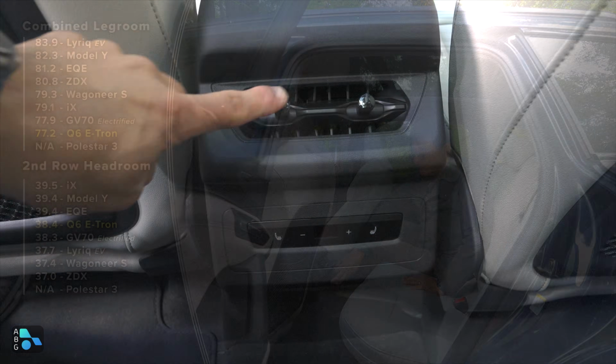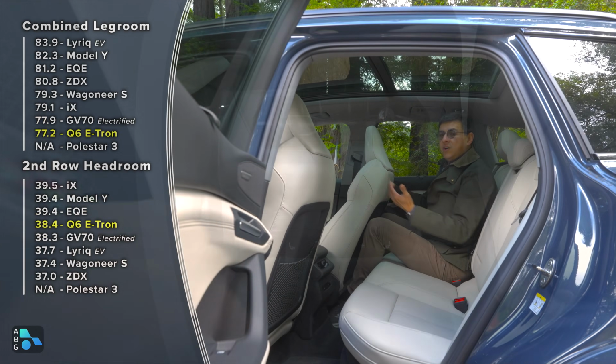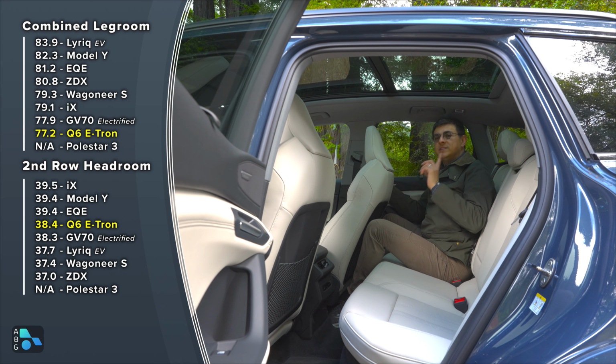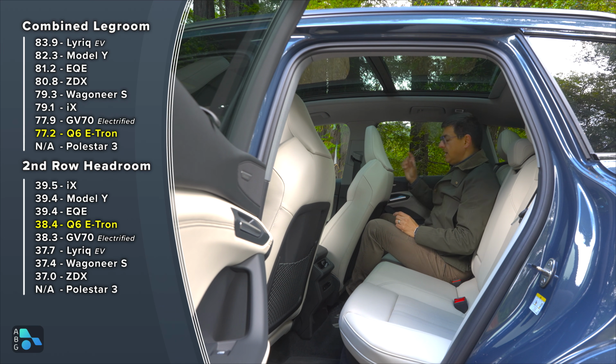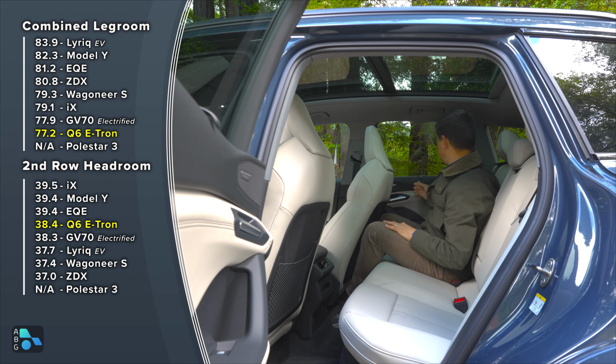We have heated rear seats, 3-zone automatic climate control, air vents in the back. This front seat is all the way back in its tracks, so you will notice the one downside versus the Q5. It does lose a little bit of legroom. In the Q5, that seat could be moved a little bit further forward and give the passenger the same room that we find in this model.